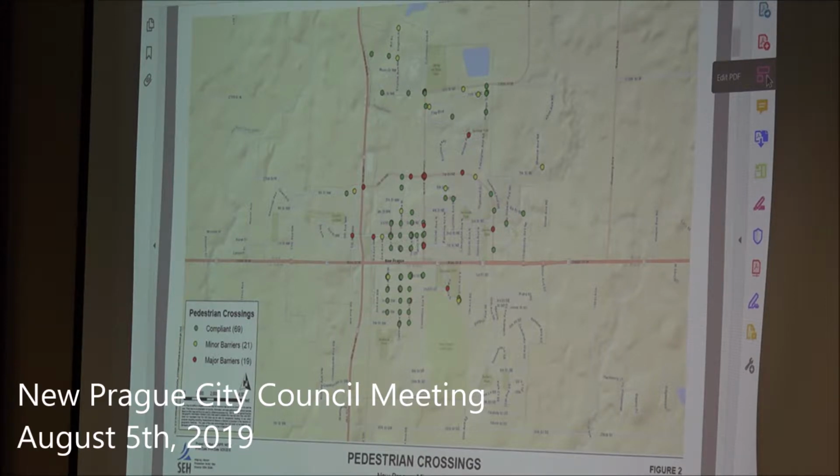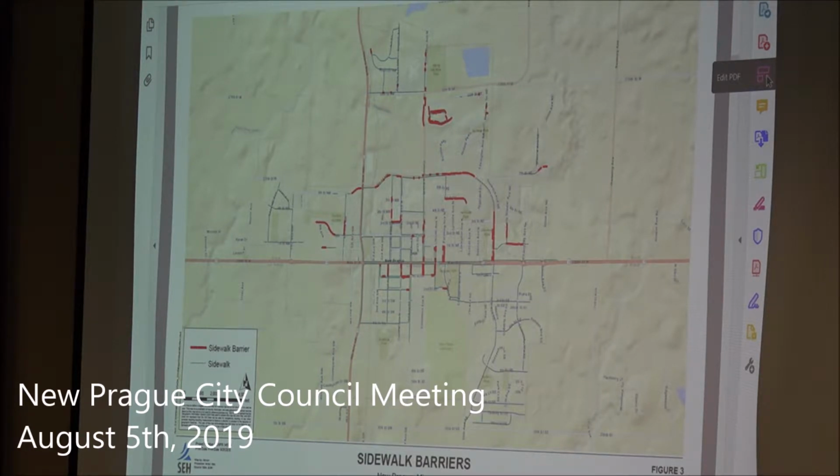Some of the details of the map: the red again represents the non-compliant major barriers. The yellow would be the non-compliant minor barriers, whereas the green would be compliant. And that's true with all of the maps for crossings, head ramps, trails, as well as parking lots. This is figure 2 of the report. Yeah. Sidewalk barriers, a lot of it has to do with cross slopes or just displaced panels, things like that. Frost heaving in the trees, yeah.